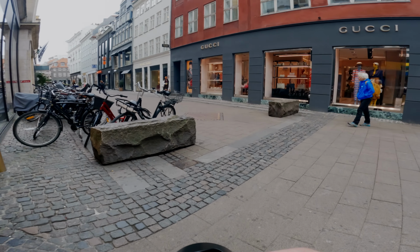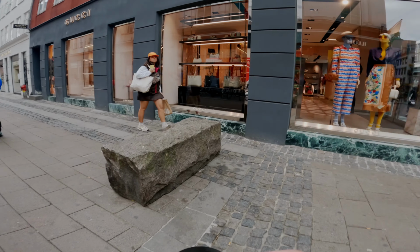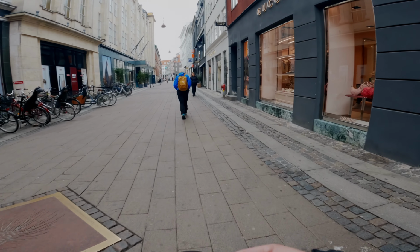If the A7C had a better EVF, I would have used it, but for now I'm using the small LCD. I'm used to it, so it's no big deal. The viewfinder and EVF is ideal though.